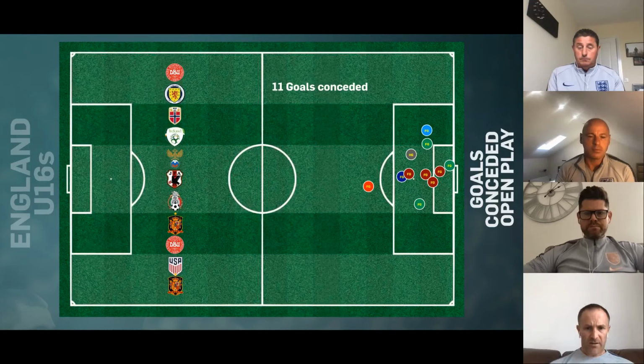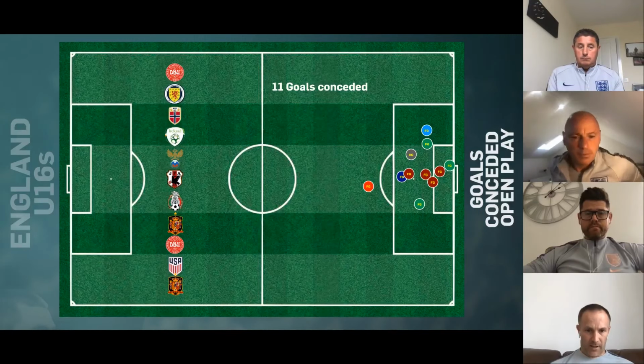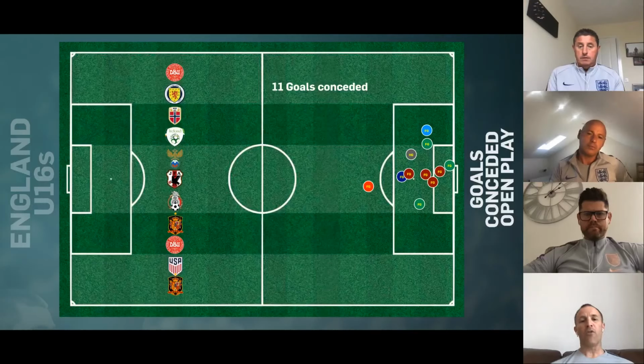By the way, the colours are supposed to align with the colours of the teams that we conceded the goals against. So this maroony red colour, that's against Spain. The light blue there, that's against the USA. That grey one is against Mexico. The greens are Ireland. This one here is Norway, and then the dark blue one there, that's the United States. So those are the goals that we've conceded throughout the season.